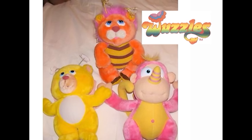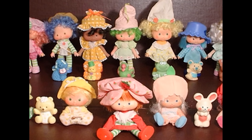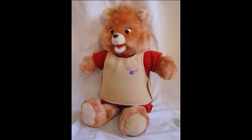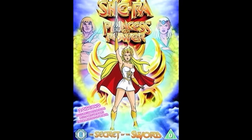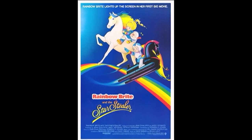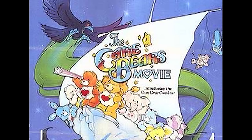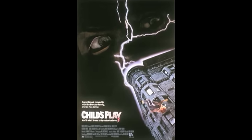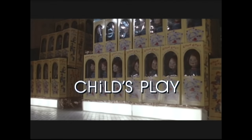In the 1980s, there were all kinds of doll toys like Cabbage Patch Kids and My Buddy, and it seemed often these type of things were made in the movies. The movies advertised the toys, and the toys advertised the movies. It's a never-ending commercial. But then comes along the movie that's the anti-commercial, Child's Play. When this came out, nobody ever thought about dolls the same way again.